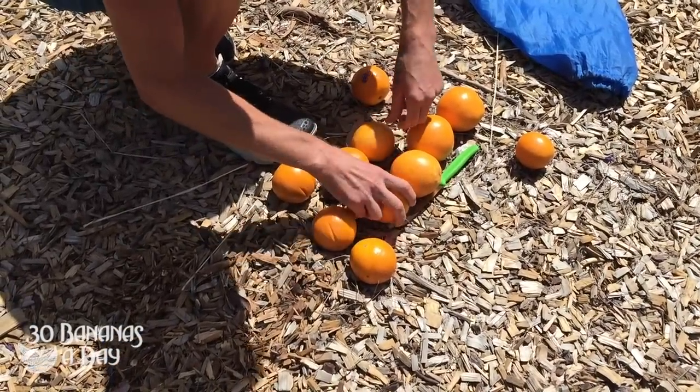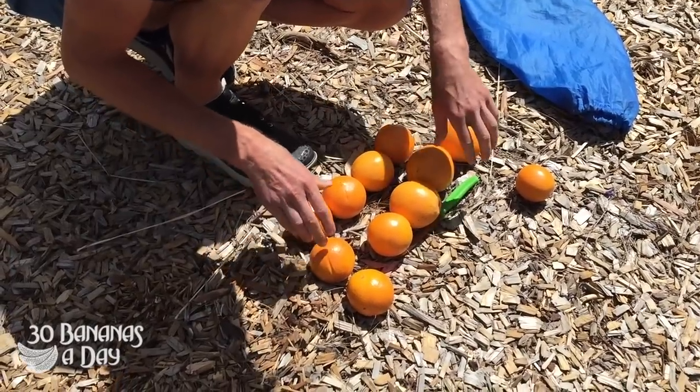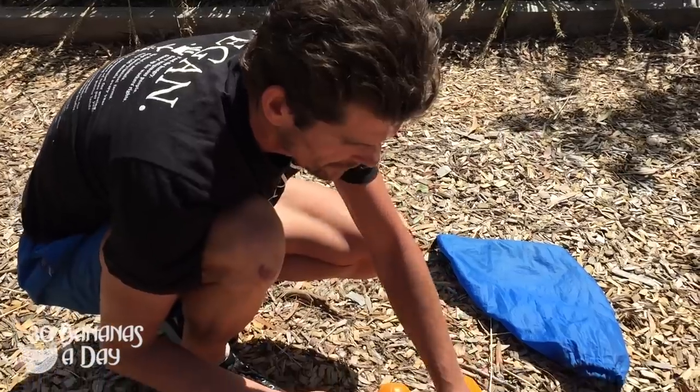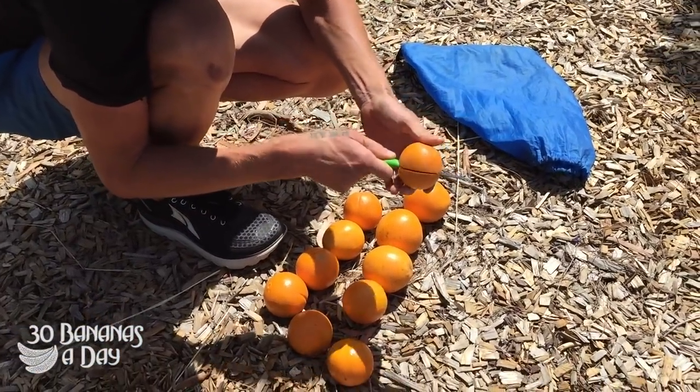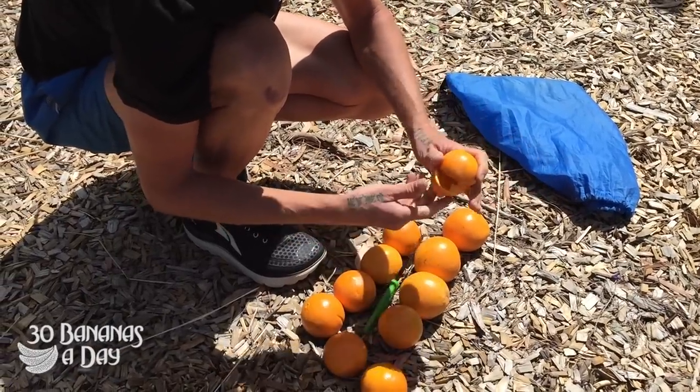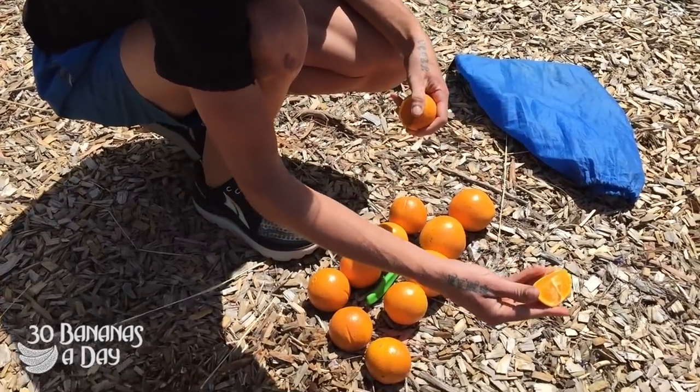This is just a... Oh my God, that one's got a sticker on it. No, it's not a sticker, that's just the coloration. Oh. Whittled myself a little knife there. So these are actually nice and smooth, ripe oranges, freshly harvested. So the Bulgarian orange hound wants some.